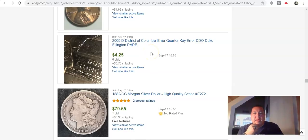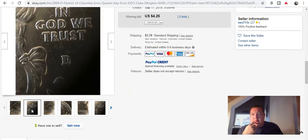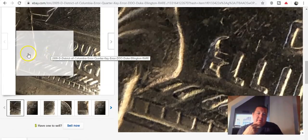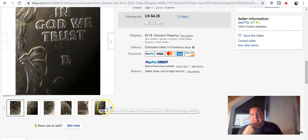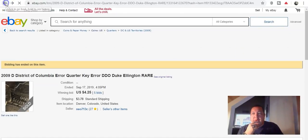2009D District of Columbia quarter with a double die reverse, not an obverse, but a reverse. Sold for about $8, and it has something going on. I'm not sure. It has something going on with the E here. I don't know if it might be damage or something, a die chip, or that's kind of interesting. Kind of hard to tell from these images. Yeah, it might be that the top of the E took a hit, which gave it the illusion that it is something above and beyond what it actually is.